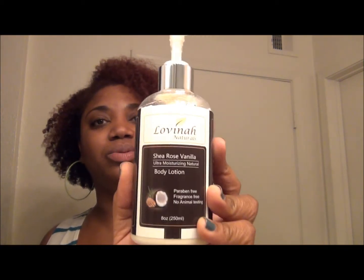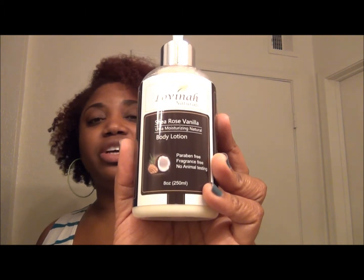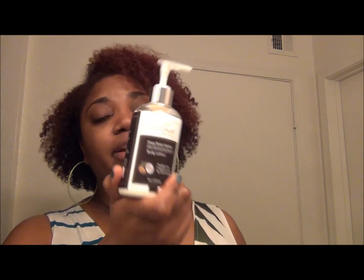If you ever just wanted a good lotion that you can have by your bed, or if you want to spoil somebody with some nice products in a basket, get this lotion and put it in there. If they don't remember anything else from that basket, they're going to remember this. This is some good smelling and good feeling stuff.